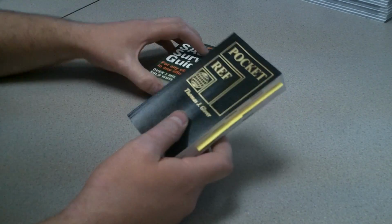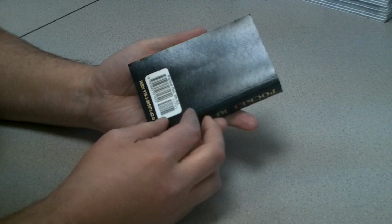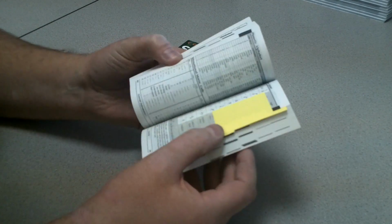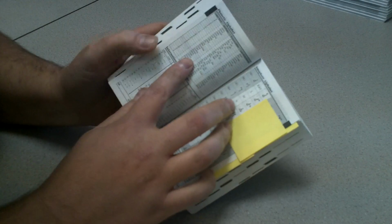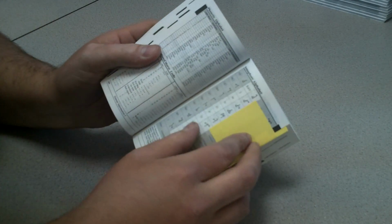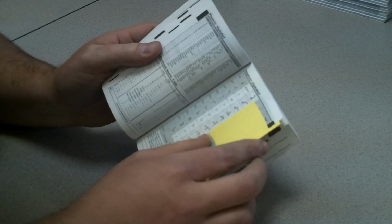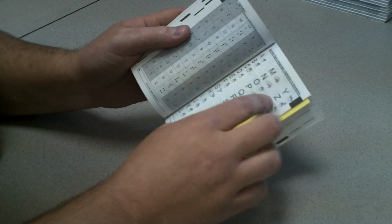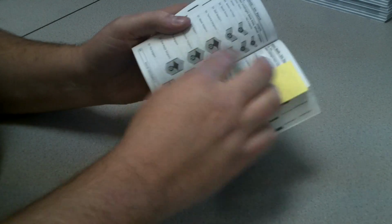I'll start with the Pocket Ref. This book's about $8 on Amazon. It is a fantastic book. There's things in here like the semaphore alphabet, you know, the flags that you use when you're out on the water. Phonetic alphabet, Morse code, Braille alphabet, American Sign Language, 10 radio codes, military rank in the Air Force.